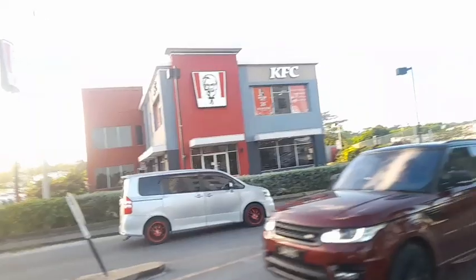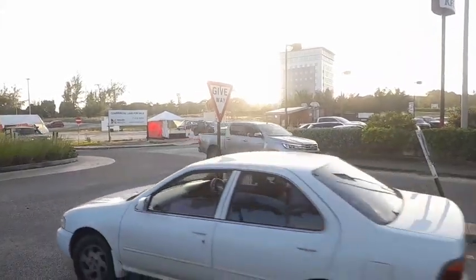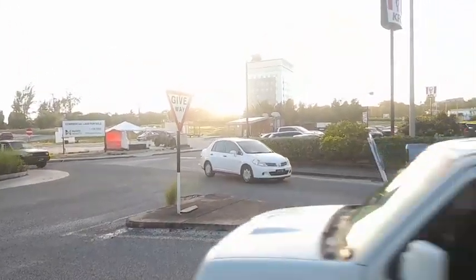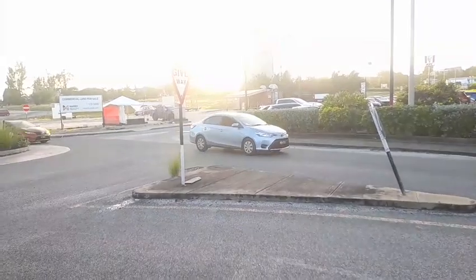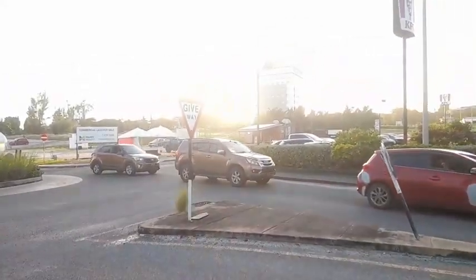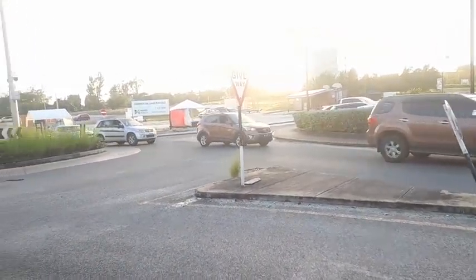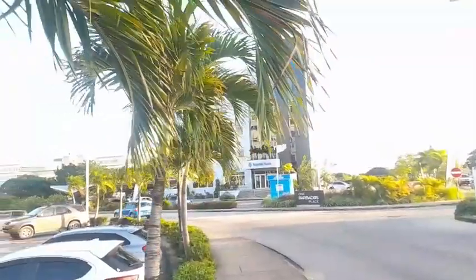Kentucky and Warrens over here, and this is the western side of the Baobab Towers, which leads back to the University of the West Indies at Cave Hill campus. The western end of the Baobab Towers and the Republic Bank here.